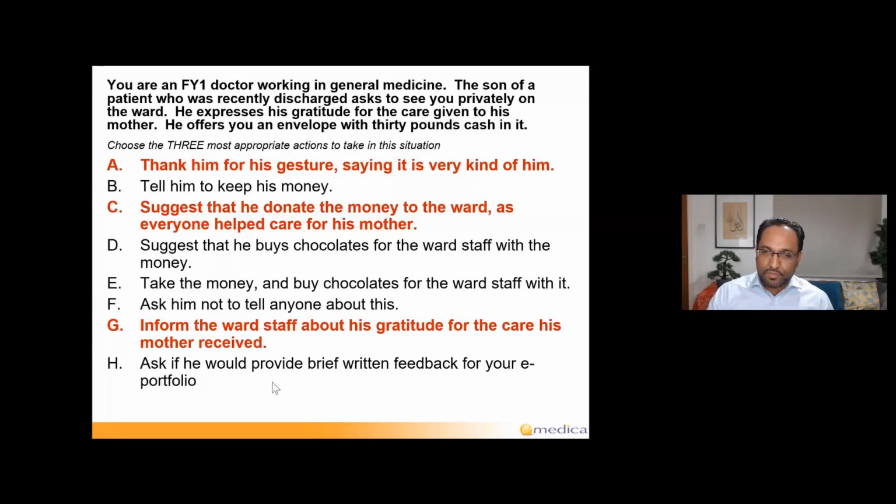Okay, and then if you look at option F, ask him not to tell anyone about this. Shh. You know, you're not doing anything wrong. Why would you ask him to cover it up? So F is another one you can get rid of, okay?